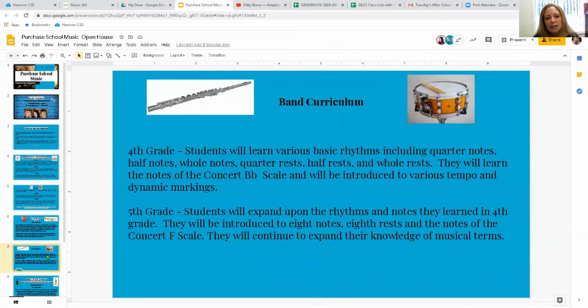In terms of band curriculum, the 4th grade students will learn various basic rhythms, including quarter notes, half notes, whole notes, quarter rests, half rests, and whole rests. They will learn the notes of the concert B-flat scale and will be introduced to various tempo and dynamic markings. In 5th grade, the students will expand upon those rhythms and notes that they learned in 4th grade, and they'll be introduced to 8th notes, 8th rests, and the notes of the concert F scale. They will continue to expand their knowledge of musical terms as well.